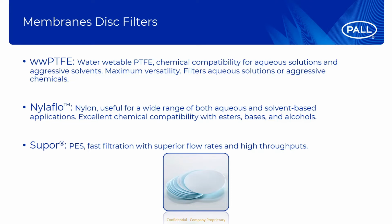The last membrane I'll talk about is our polyether sulfone or SUPOR membrane. It has an even higher porosity than nylon with a more consistent pore size, again, increasing flow rates and throughput. It is also our lowest binding membrane, so filtering solutions with biological molecules like proteins or nucleic acids is typically done with SUPOR. All these disc membranes can be used with positive pressure or vacuum filtration devices in a variety of different holders and filter funnels.